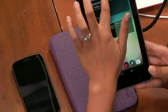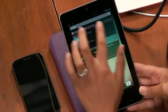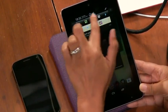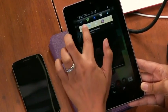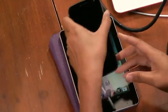Instead of just swiping over left or right to get to that widget and then tapping on the button to turn on Wi-Fi or whatever, it's just a one tap, swipe down and then do whatever you want there. So I will show you how to actually do that here on my phone.